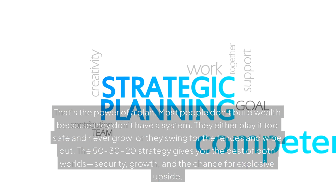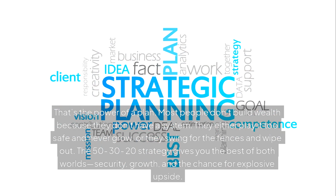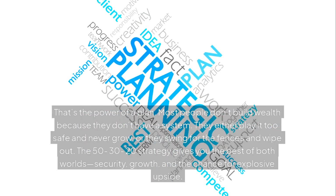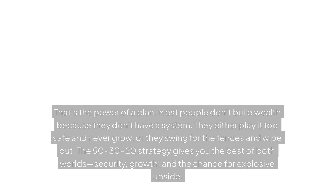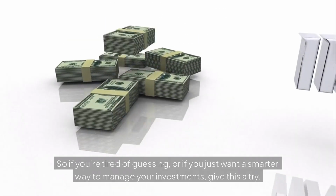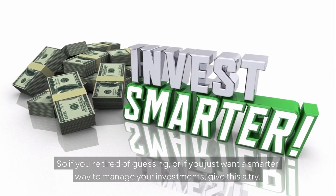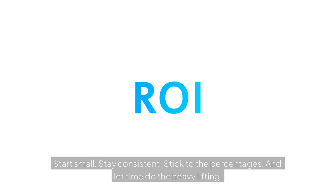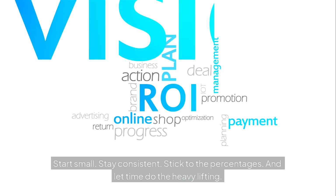Most people don't build wealth because they don't have a system. They either play it too safe and never grow, or they swing for the fences and wipe out. The 50-30-20 strategy gives you the best of both worlds: security, growth, and the chance for explosive upside. So if you're tired of guessing, or if you just want a smarter way to manage your investments, give this a try. Start small, stay consistent, stick to the percentages, and let time do the heavy lifting.